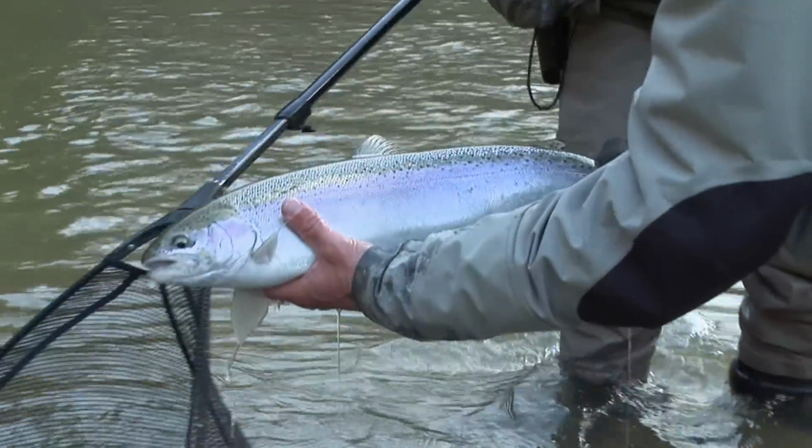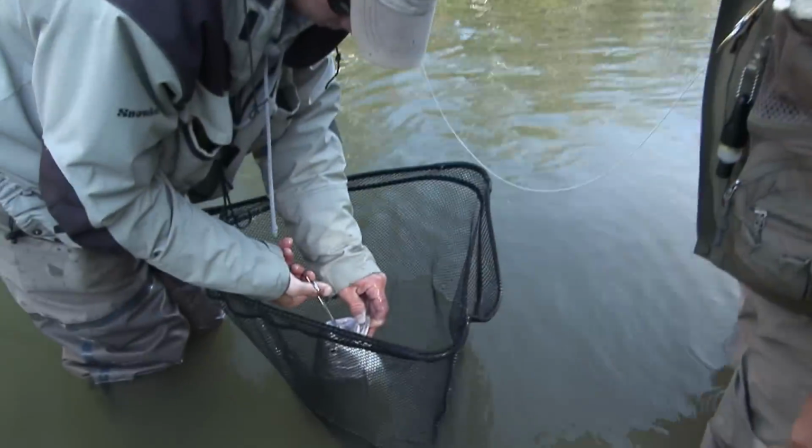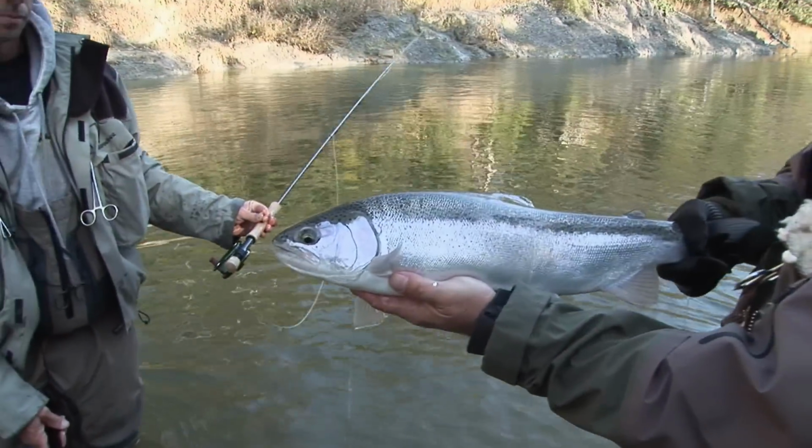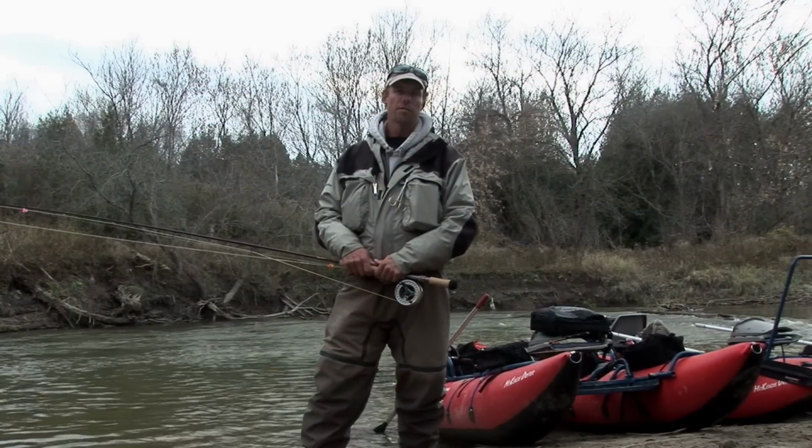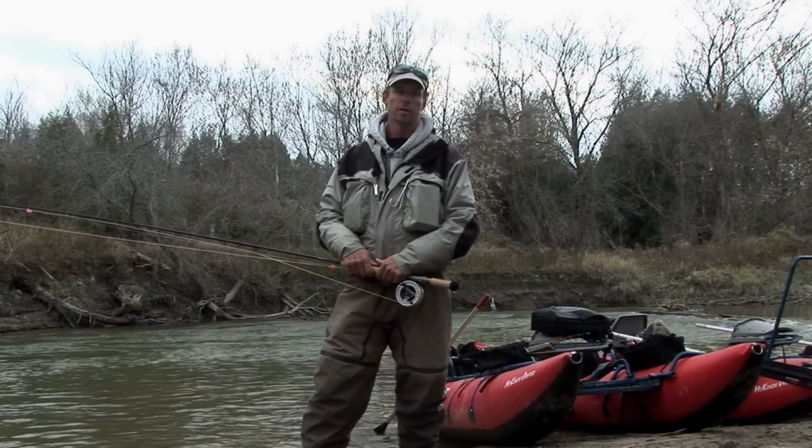One of the Georgian Bay tributaries, known as the Nottawasaga, held the Ontario record, which was a 29-pound fish. And they're probably, in my opinion, the hardest fighting fish in Ontario, and a whole lot of fun to get on a fly rod.